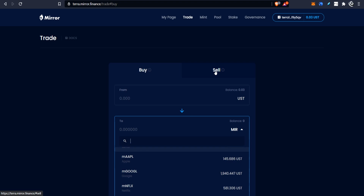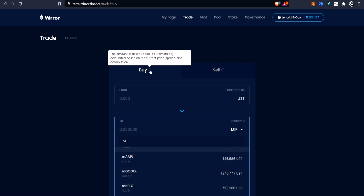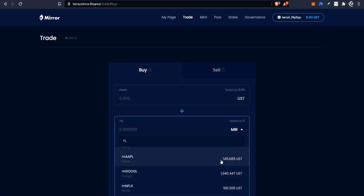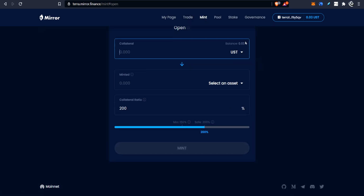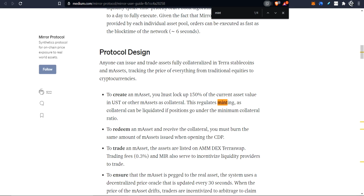If there's a whole bunch of selling, then it will actually be cheaper. But if there's a whole bunch of buying, then it's going to be a little bit more expensive. So why wouldn't I just mint then? Because there are collateral ratios. You cannot use all the USD you put up for collateral to mint. As you can see here, it requires you to lock up 150% of the value. So if you want to mint $100 worth of an asset, then you need to lock up $150 of UST.